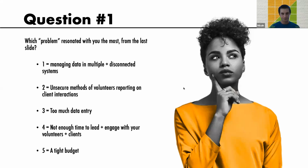It's which problem resonated with you most on the last slide? So there's options 1 through 5 on here. There's disconnected tools, which are related to security, data entry. You have those on there. So everyone go ahead and feel free to participate in the poll.